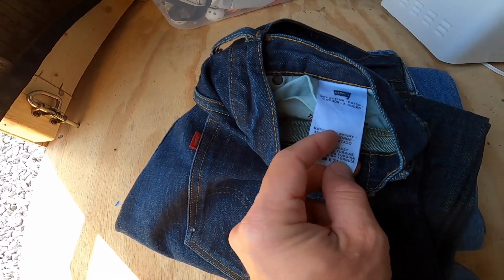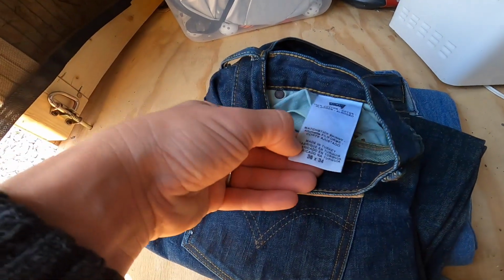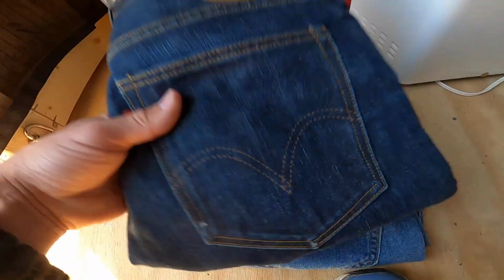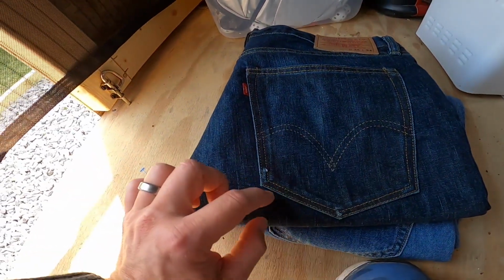So they're 100% cotton, matchstick skinny. They have no number to them, so they're not like a 511 or a 501. It's just Levi's matchstick skinny. They're like $45 to $50 used. Really good example, and we paid $4.08.